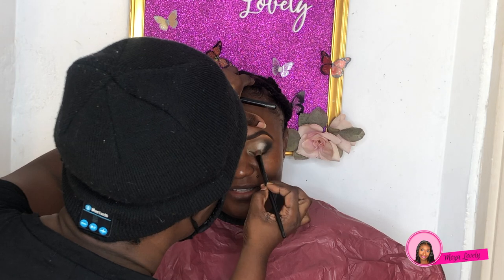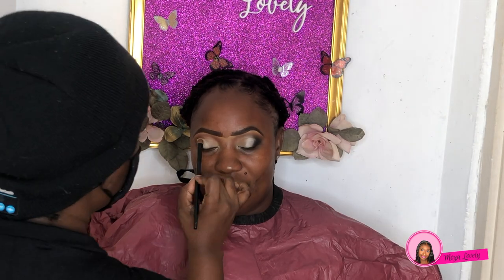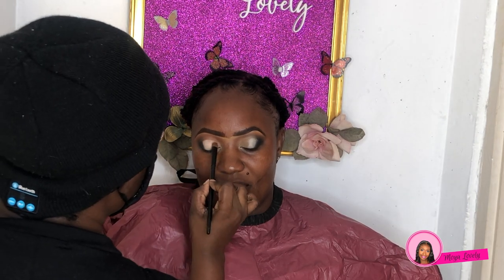Alright, so I'm applying a silvery champagne color. It's like a mixture onto the lid now, and I'm gonna blend that into the blue in the outer corner of the eyes.